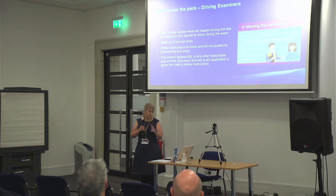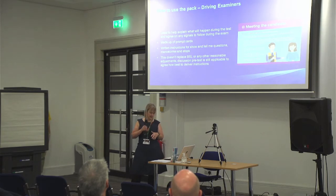So how to use it? So this is how driving examiners use it. They'll use it to help explain what's going to happen during the test. They'll also agree any hand signals that we want to use. So it doesn't replace that. It doesn't stop us from still saying, OK, what do you use for a roundabout? What do you use for left? What do you use for right? We're still going to do that. And we're still going to have those discussions before the test. But the pack will enable us to have those discussions easier and to bring that information forward.